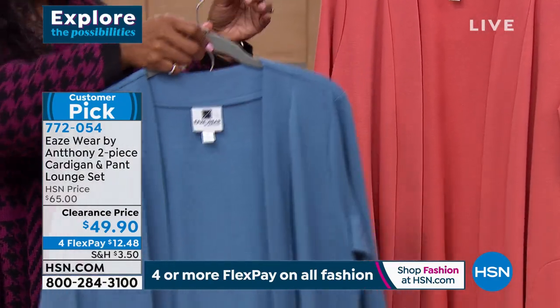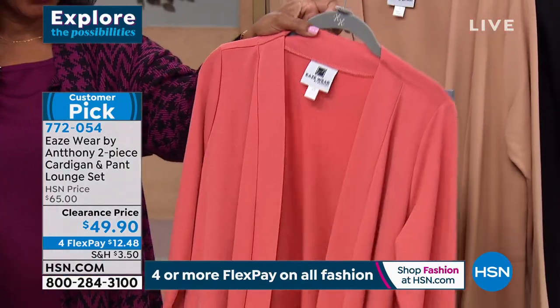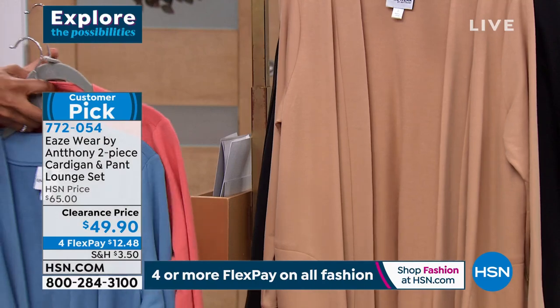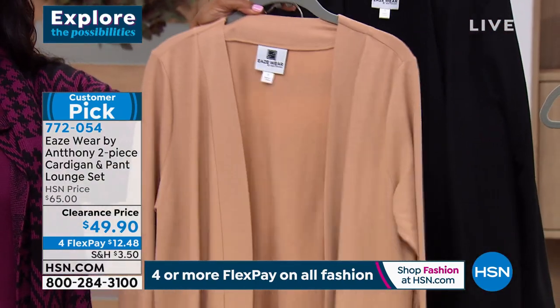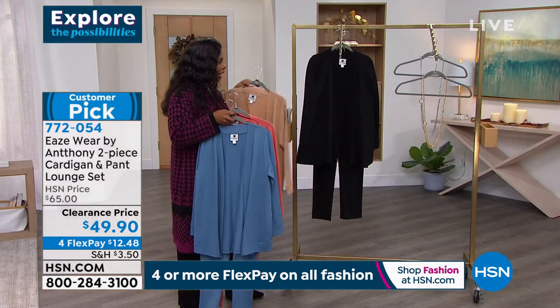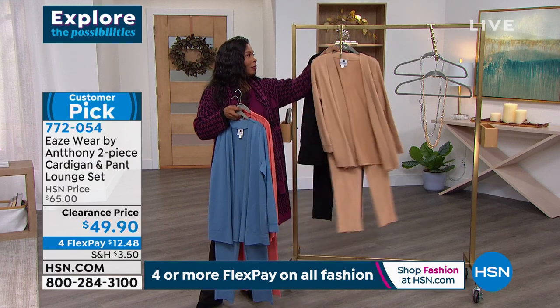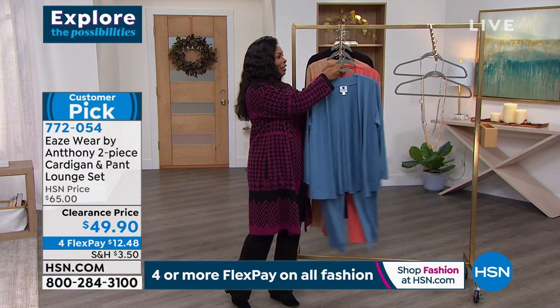Here it is in the denim color. We also have it for you in warm rose. Look at how pretty this is. This one is champagne, and we've been seeing a lot of this color. So if you're loving the champagne, go for it, because we are limited in it. And then of course we've got it for you in black, and I'm going to pop on that black jacket so you can see it. But let's talk about this set, Antthony.